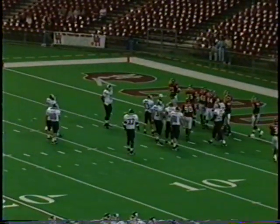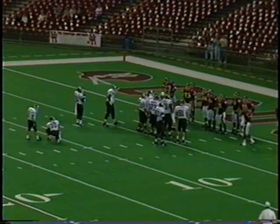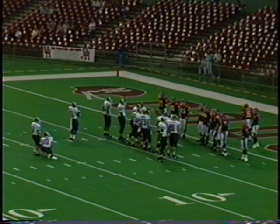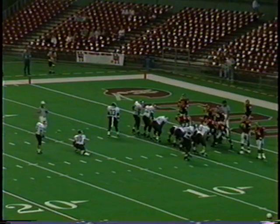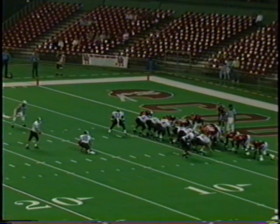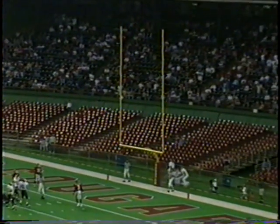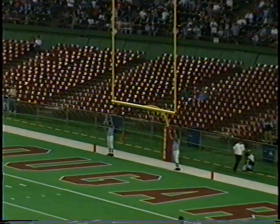Matthews tiptoeing down the sideline, somehow staying in bounds, and it gets the Aggies' first points of the night at the 10:33 mark of the second quarter. Kyle Bryant will attempt the extra point, 10 out of 12 in that department. He has missed a 41-yard field goal here in tonight's ball game. Stormy Case is holding. Here's the spot. The extra point is on the board, 7-0, Texas A&M at the 10:33 mark.